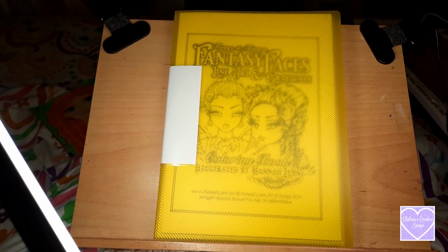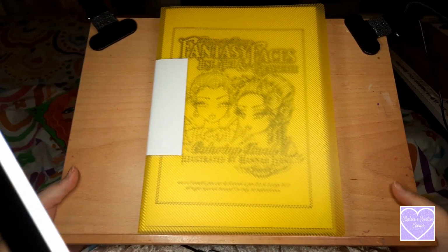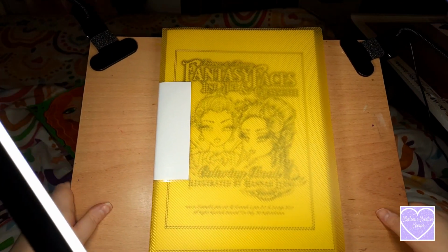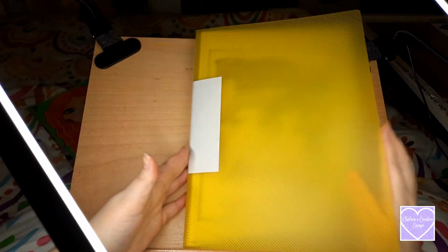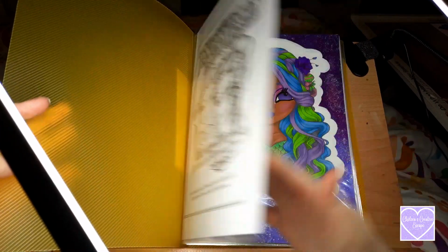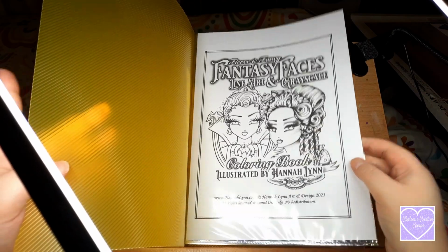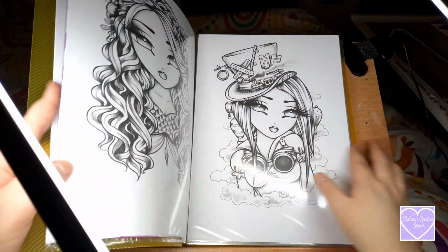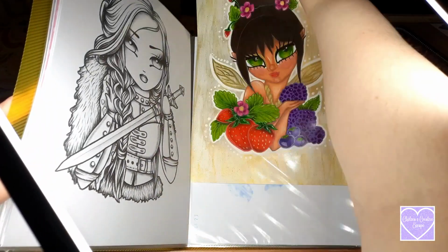I have been filming for a while, but I get tongue tied and everything, so I usually have to edit out a lot, but this one's quite a big folder. But I just wanted to show you how I've also stored my Hannah Lynn notebook. It's the Fierce and Fancy Faces. That is a tongue twister. And then this is the page that I did.